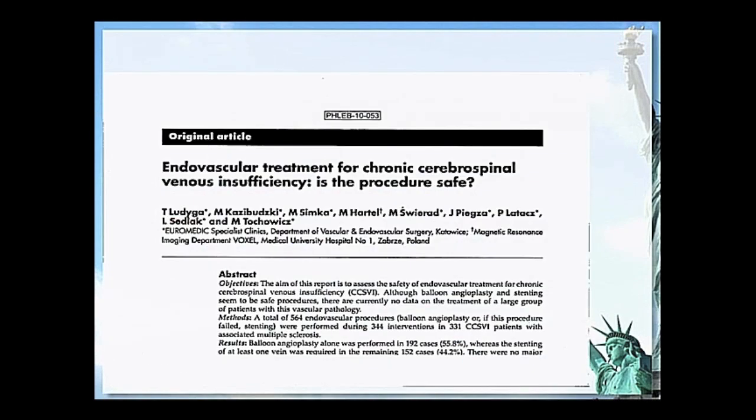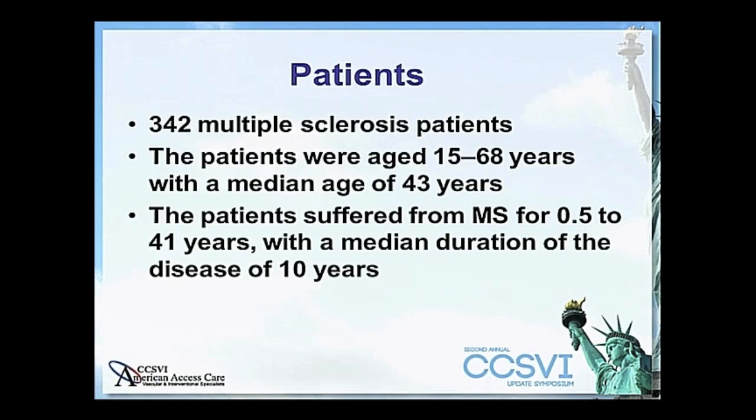This is our paper published last year in Phlebology. And in this article we describe safety outcomes in the group of over 300 multiple sclerosis patients. You can see the demographics, history of the disease and so on. So it's a whole range of these patients.